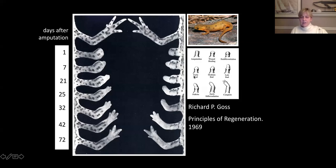And over here, they've referred to it as a bud, but you'll hear me use the word blastema. So in this series, the blastema would be this structure, and it's initially not pigmented. As development and regeneration proceeds, it starts to re-differentiate. And here you can see digit one, digit two, digit three. And here we've got all four digits.